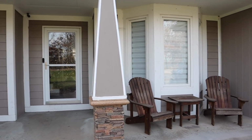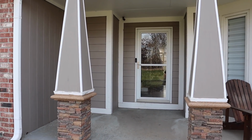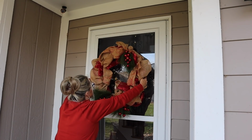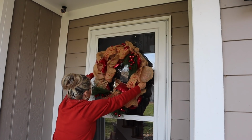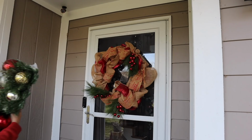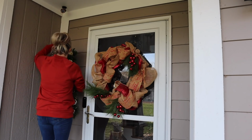Here's a nice clear shot of the front porch before we start decorating. In today's video, I want you to sit back, relax, just enjoy some front porch decorating for Christmas. This isn't about putting up lights or anything like that. This is about decor that I'm going to put out on my front porch.